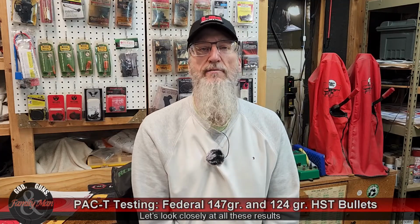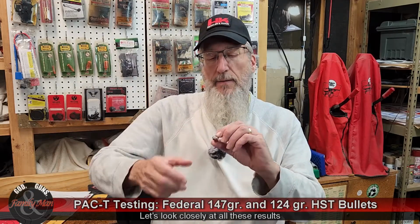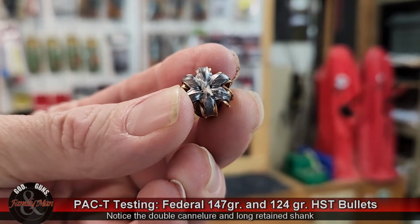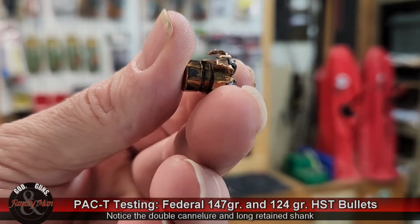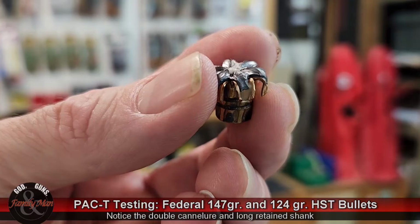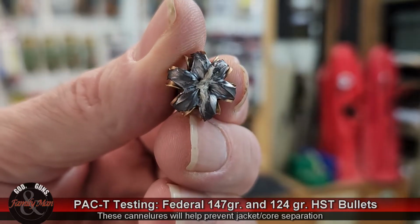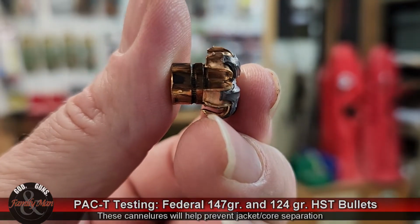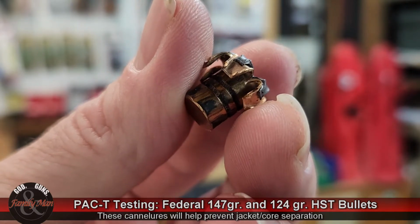Anyway, let's start with the 147 grain Federal HST. This is the bullet right here. And what's interesting about it, a couple of things. Number one, some of that soft barrier is embedded in the core of that bullet. Number two, I haven't seen this before with the HST bullets, but I can see 2 distinct cannelure grooves in this 147 grain bullet. It's interesting that it has a long shank retained in this bullet, and it expanded pretty nicely as well.